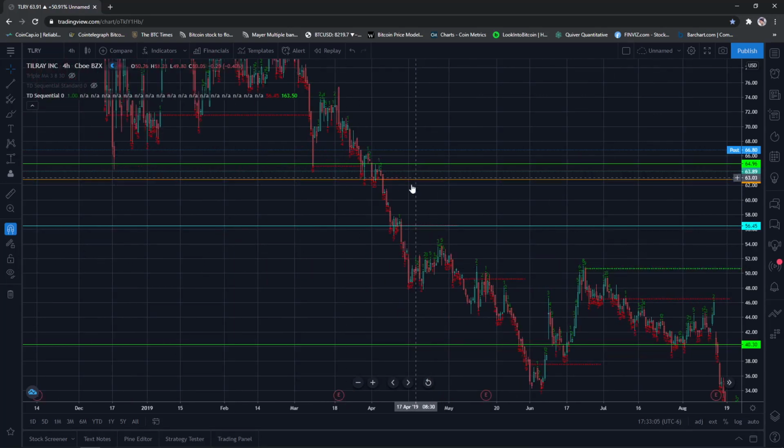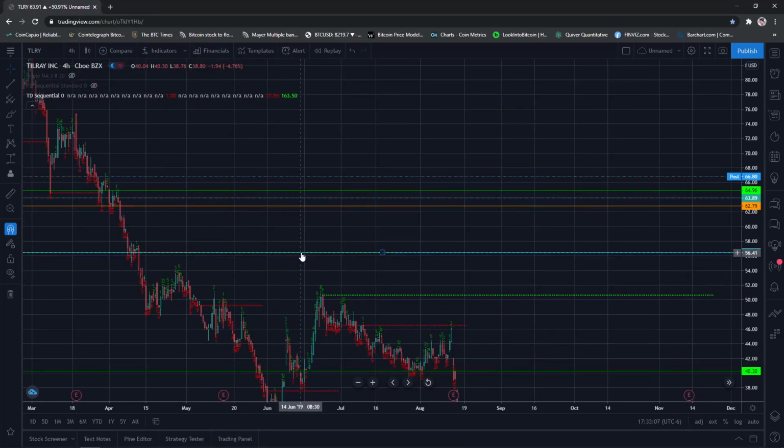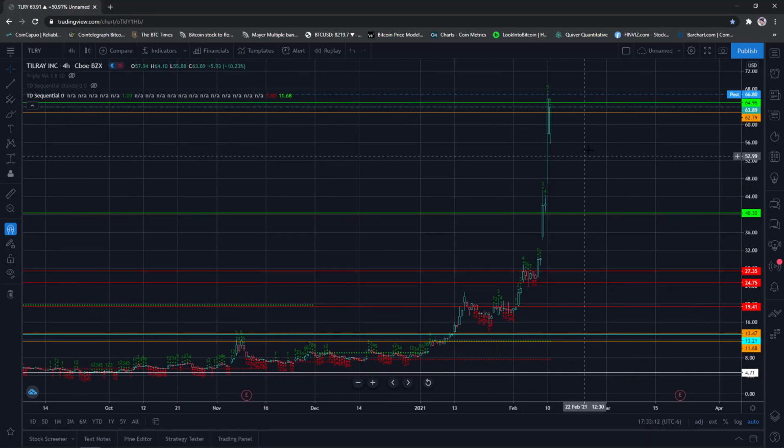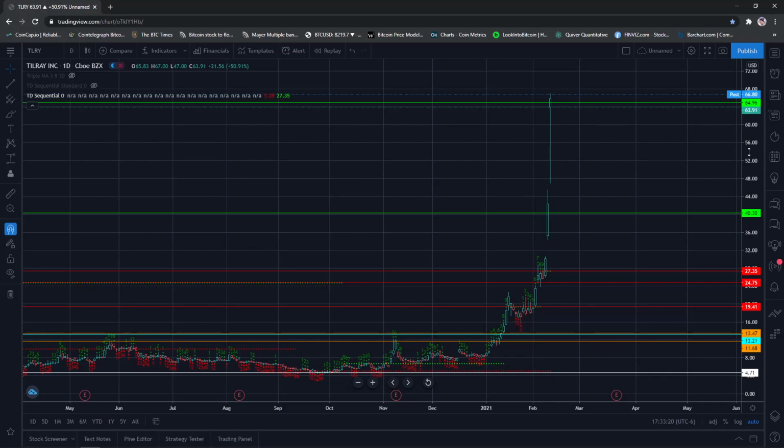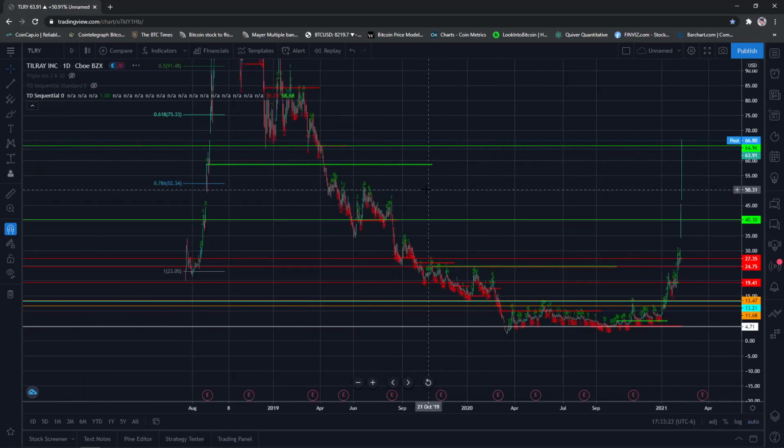Yeah, that's right. And then there's another one here at 62. So I'm going to take this one off. And then we hit this one with a green number as well here with a 6. So I'm going to take that one off as well. I'm going to save that. And then now we have 64.96 as a target.